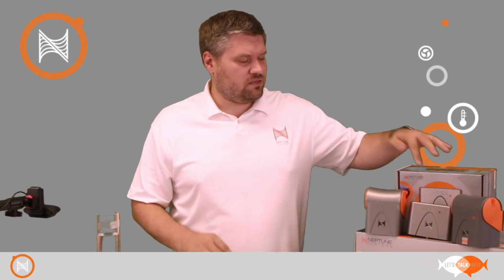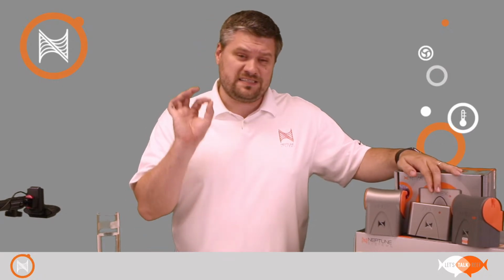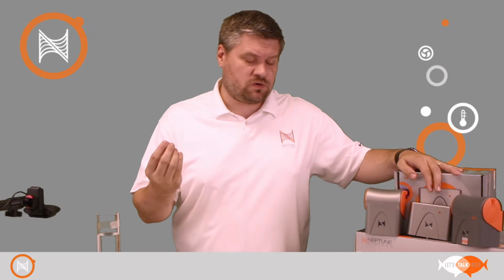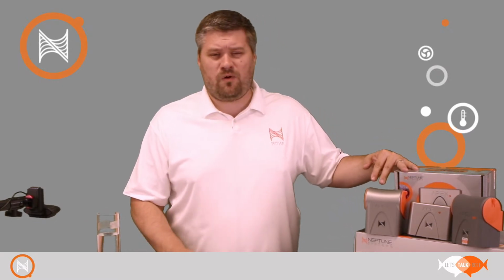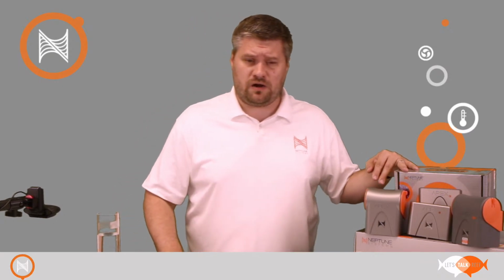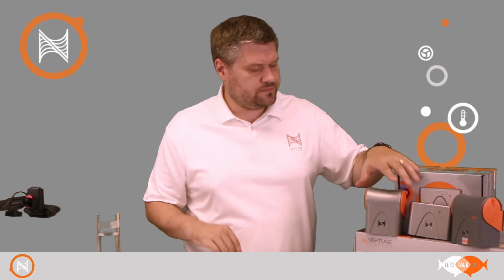So that's the A3 series. And so you have the A3 Junior when you want to get into monitoring. If you want that same monitoring but want to add control, A3 Apex is your best fit. You may say, well, why wouldn't I just get the A3 Junior and then add an Energy Bar 832? There's a reason for that.